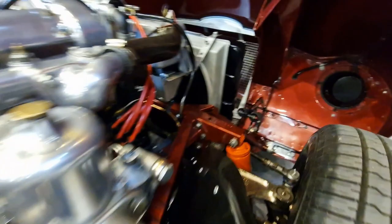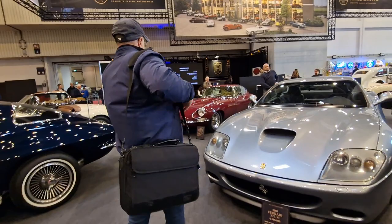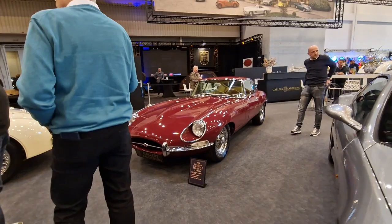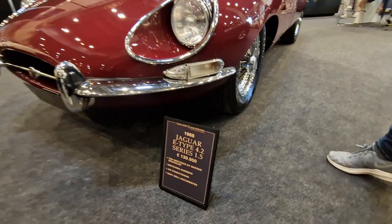And there was another one. Oh, there's another one, which could be a Series 1.5. You have the open headlights already. I like them because you have much more visibility on the road. So this is what you had later. Still asking 140,000.